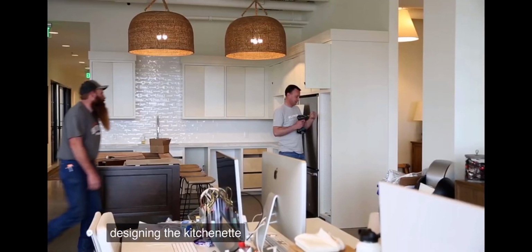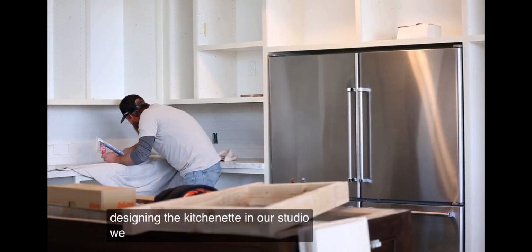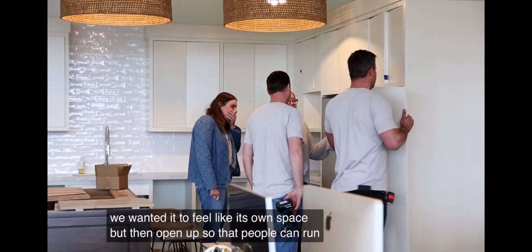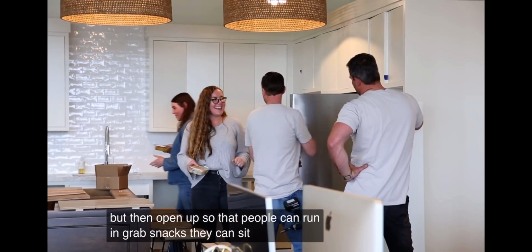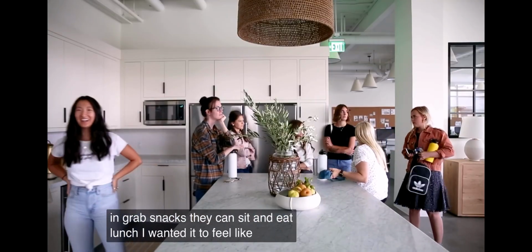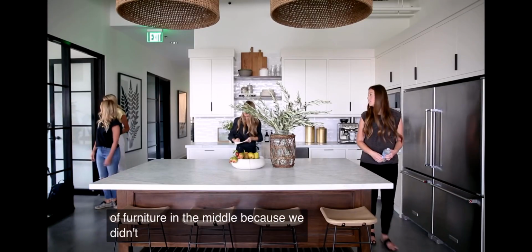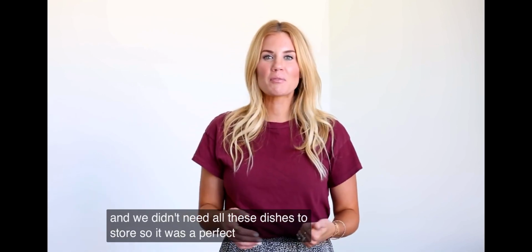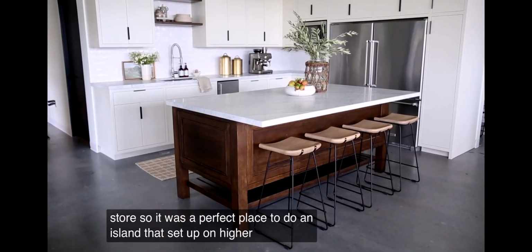When designing the kitchenette in our studio, we wanted it to feel like its own space, but then open up so that people can run in, grab snacks, and sit and eat lunch. I wanted it to feel like a piece of furniture in the middle because we didn't have any plumbing coming up to it, and we didn't need all these dishes to store. So it was a perfect place to do an island that sat up on higher legs.